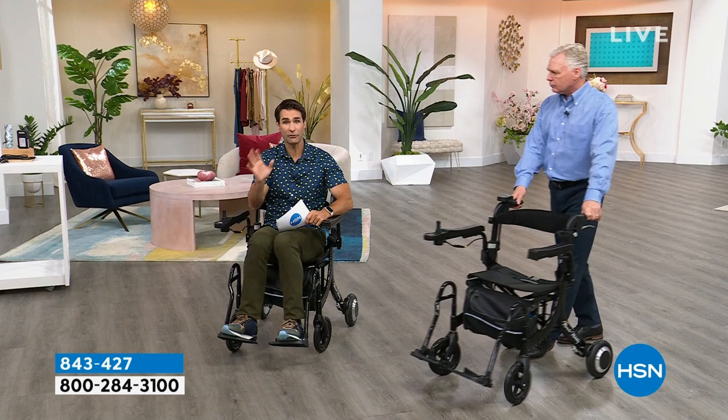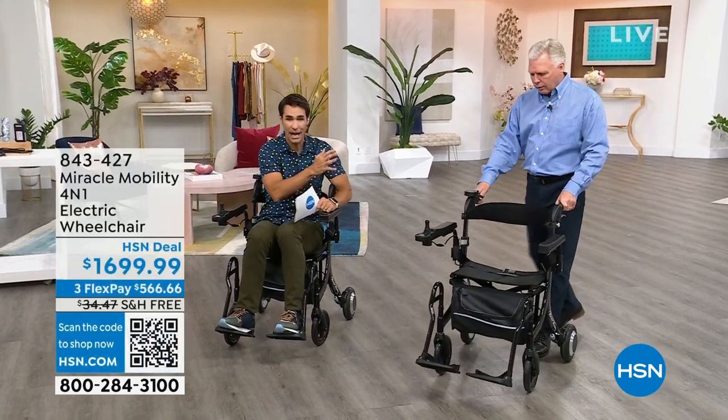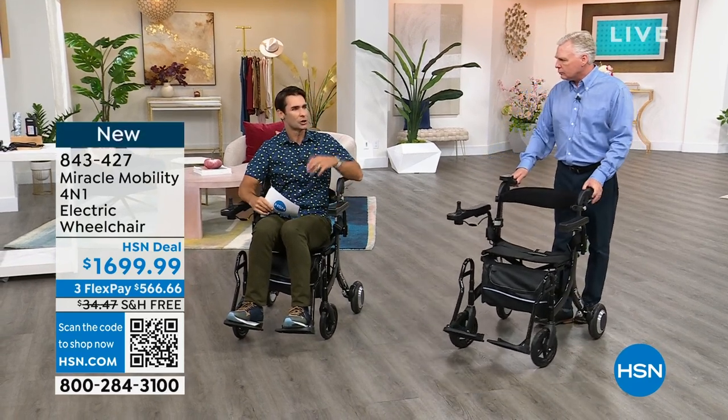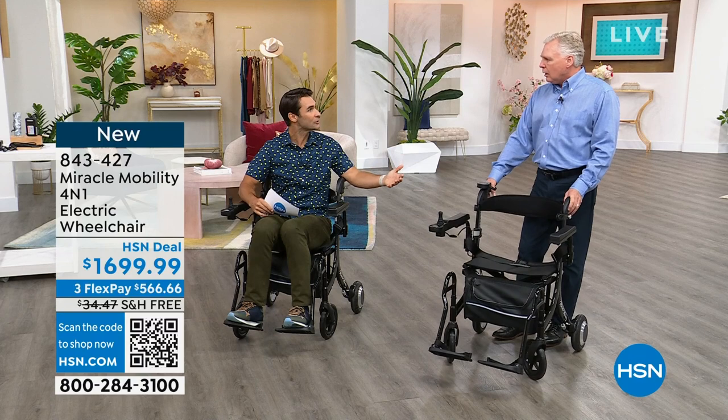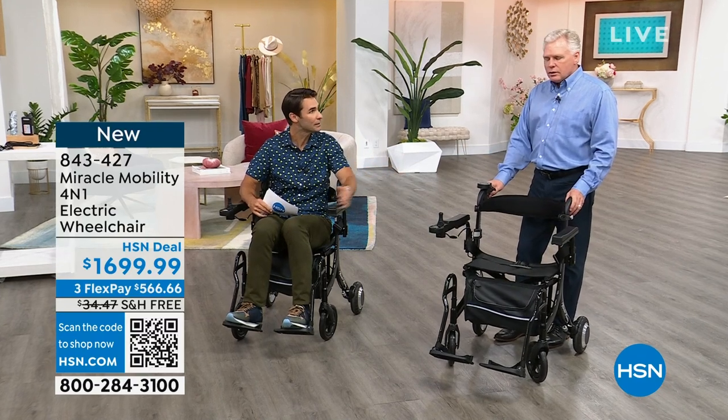And remember, it's a 4-in-1. What we're seeing right here is your walker, right? As a walker. And it feels to me like it's something that would also transition when you need it. Maybe you use it mostly as a walker, and then in some time, you need it more so as the wheelchair.